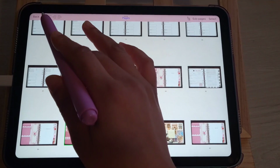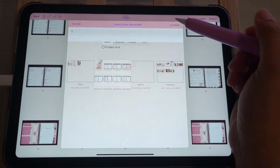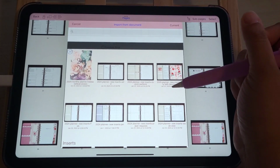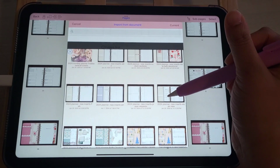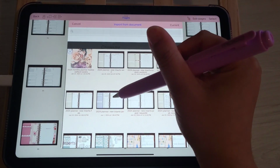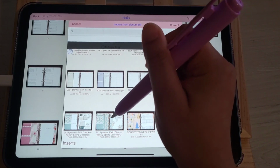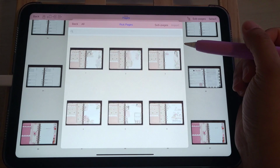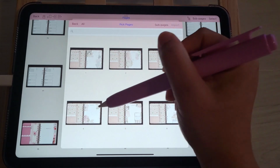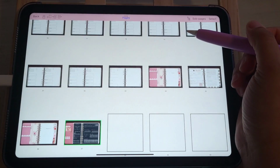So I'm gonna go ahead and just start with grabbing something from another document. I have my inserts all in one folder. And so I'm going to first grab the new inserts first. And I think I want to go pink. And I believe I want to use this one. So I'm going to import that one.